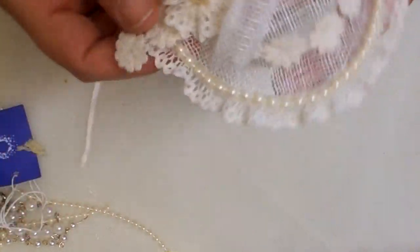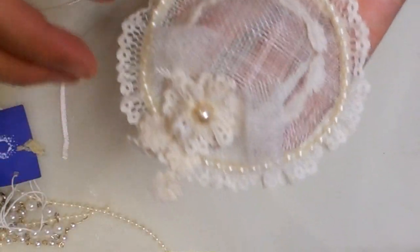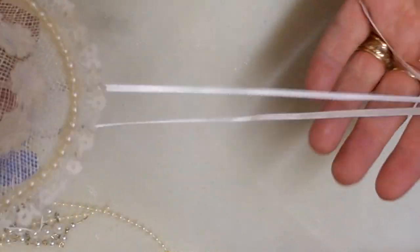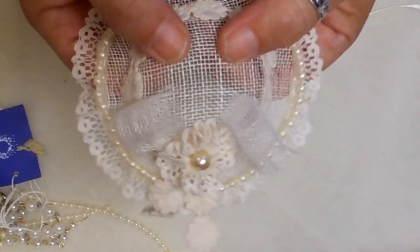Hi everyone. Right, just going to show you this little hat. It's just very plain. When I say plain, it's not overdone. It's just a little hat made from this mesh.